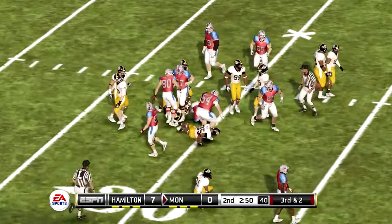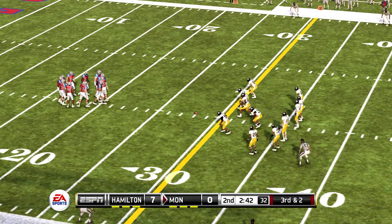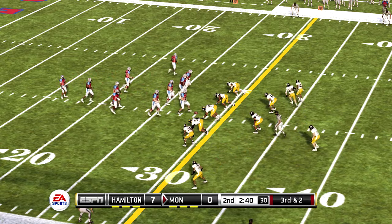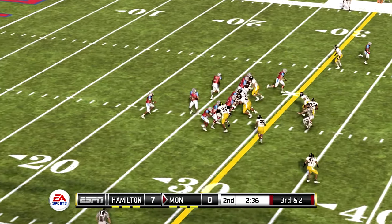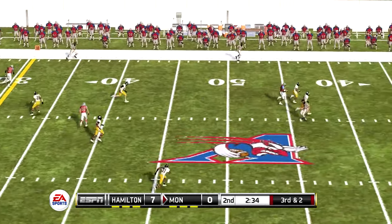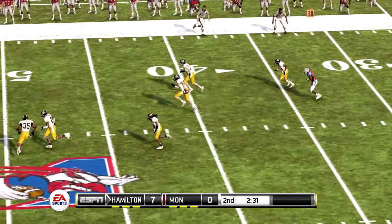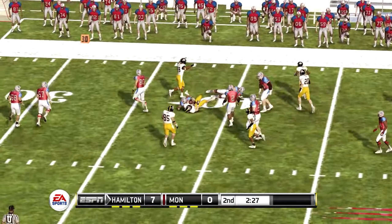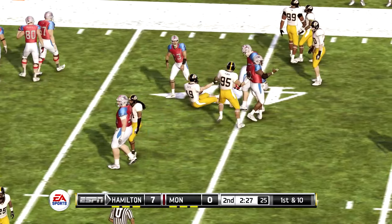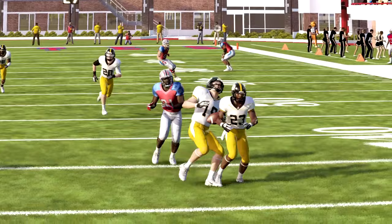Brought down after a nice run up the middle. It's third down, and they're about 2 yards shy of the sticks. Fires it quickly. This one's intercepted. It's the junior safety. Brought down at the 38. This safety always seems to be in the right place at the right time. It's no surprise that he comes up with the interception here.